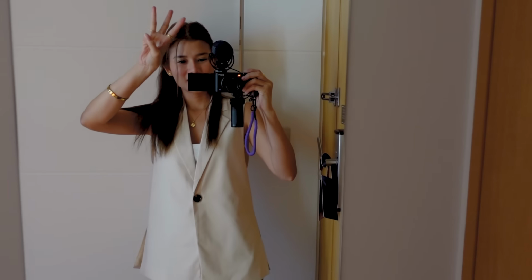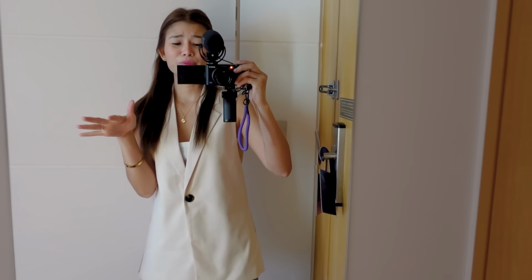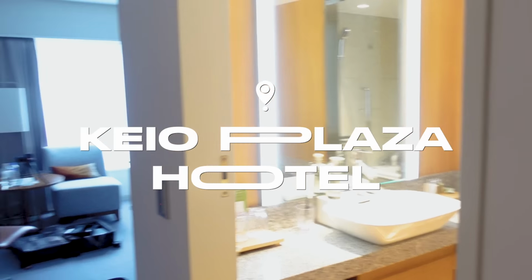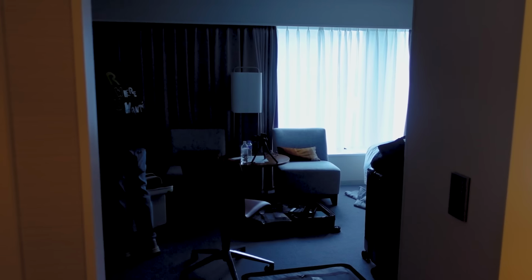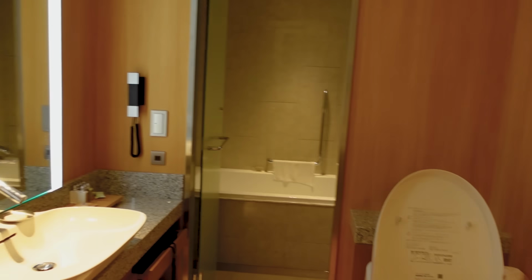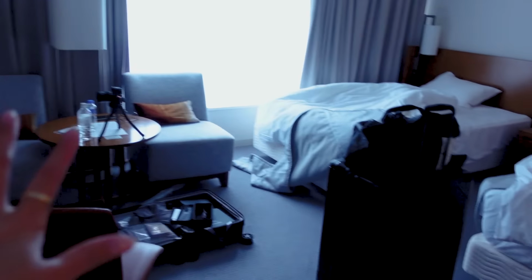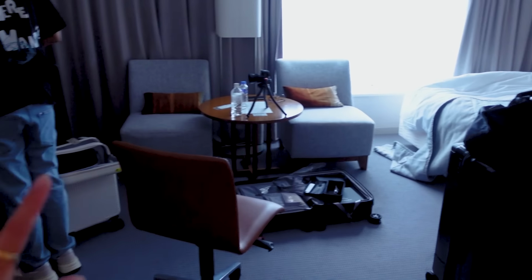Guys, day 3 here in Japan and quick room tour lang dito sa room namin before ka makalimutan. So this is the Kia Plaza Hotel and for a Japan hotel, malaki na yung space niya. So ang ganda ng hotel na to. This is a CR, may bathtub and it's really spacious. Look at that. And yan, ito na yung room. Sobrang kalat kasi nag-e-empake na kami ni Bards.